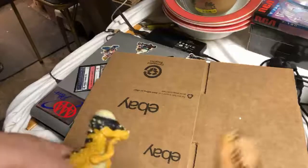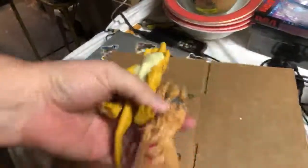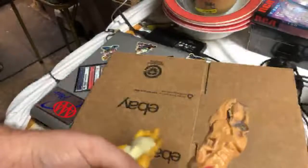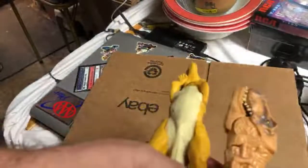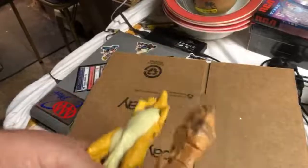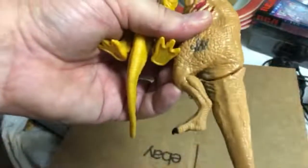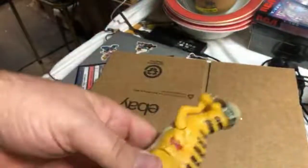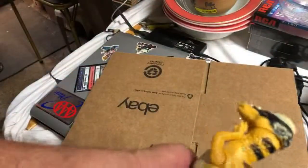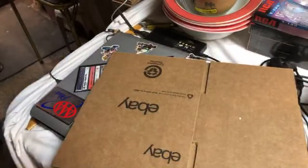A couple Jurassic World dinosaurs. Look at this guy, like his head moves. Look, move his tail, his head moves. Oh, if you go sideways, his mouth opens up on it. You gotta move his tail. Tail action there. I don't know what this guy does. I didn't try him. Yep, there's your good little head action going on. Cool. Dinosaurs.